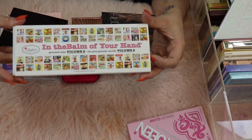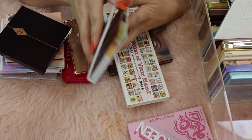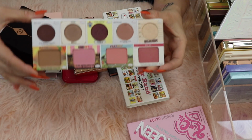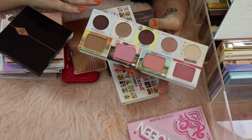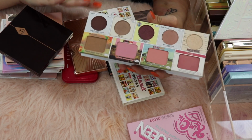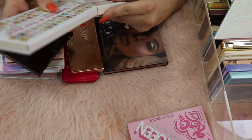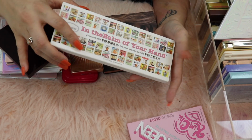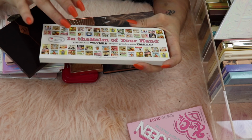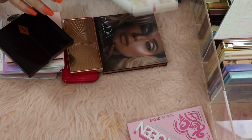This is the Balm in the Balm of Your Hand Volume 2. I really like this palette because I think it's a great way to try the different Balm products. I've had this forever. It survived many, many declutters, and I really honestly do enjoy it. This is probably my favorite palette that the Balm has ever made. And I say that having decluttered most of my other Balm palettes. I love the layout of this. I love the different things that it comes with. This is a good one to me for sure.